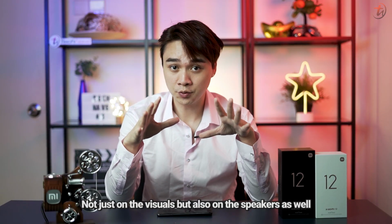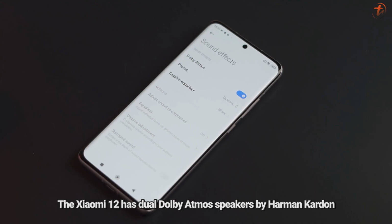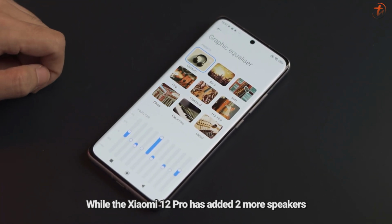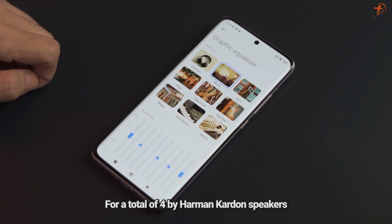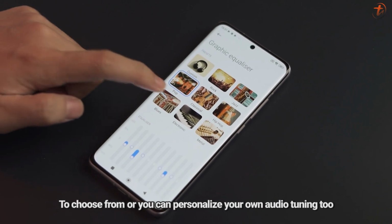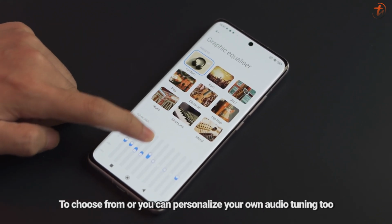Not just on the visual, but also on the speakers as well. The Xiaomi 12 has dual Dolby Atmos speakers by Harman Kardon, while the Xiaomi 12 Pro has added 2 more speakers for a total of 4 Harman Kardon speakers. You also get a few other audio tuning options to choose from, or you can personalize your own audio tuning too.